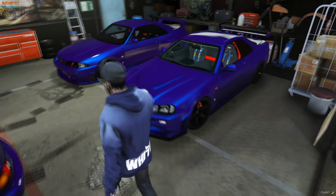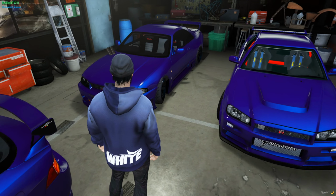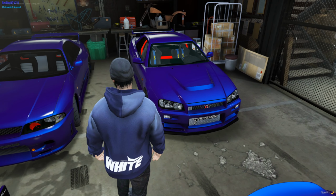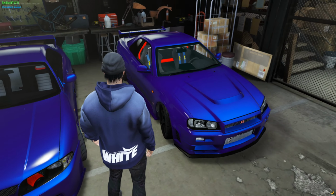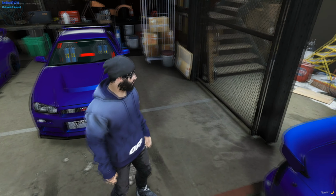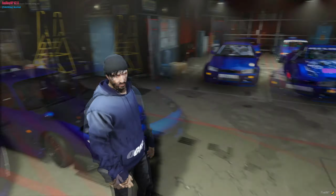And back here we have an R33 Drift Spec next to a non-livery R34, which is another one of the cars I've had for a really long time. But it's a favorite car of mine. I mean, you guys can tell I kind of like my JDMs. I have a lot of them.